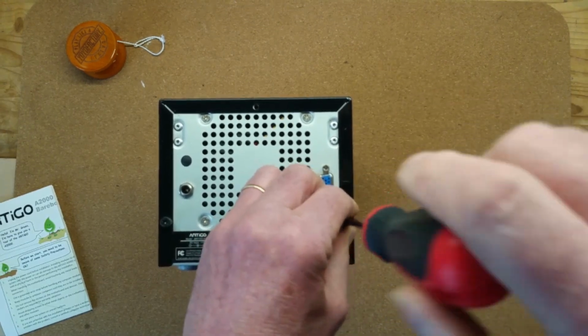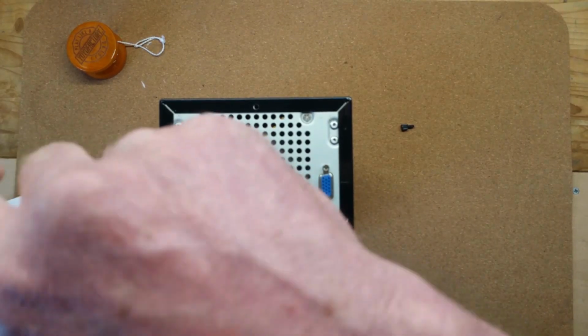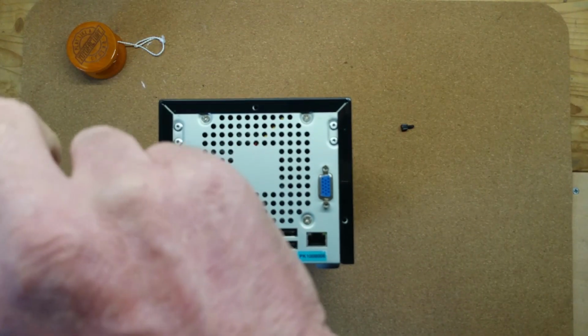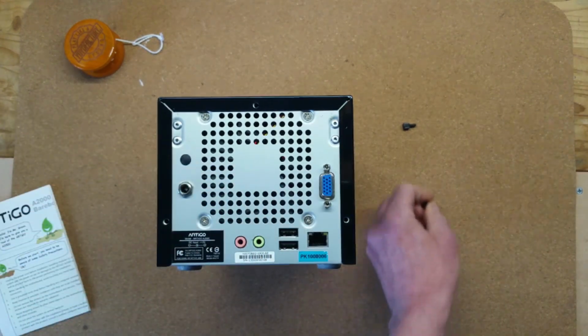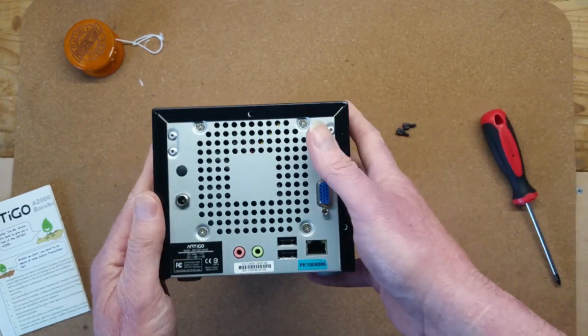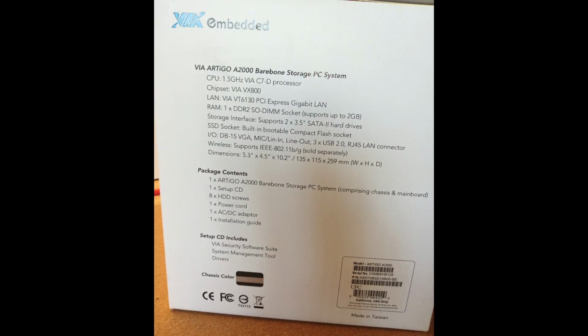What is immediately obvious is just how nicely put together the ARTiGO is. The neat back panel is largely taken up by the fan, but there's a VGA port, sound in and out, two USB 2 ports and an Ethernet port, as well as a 12 volt power connector. Let's have a look at the rest of the specs.